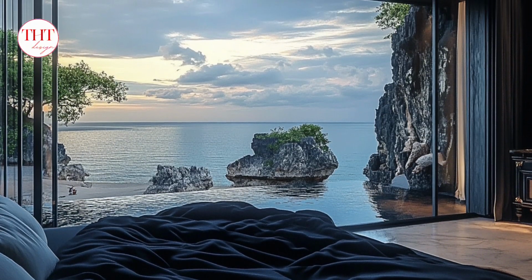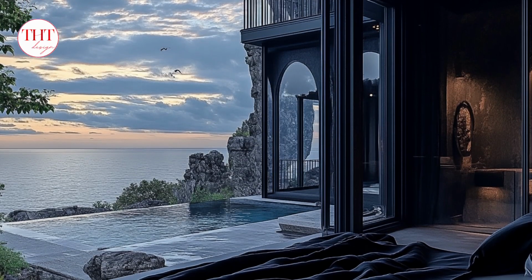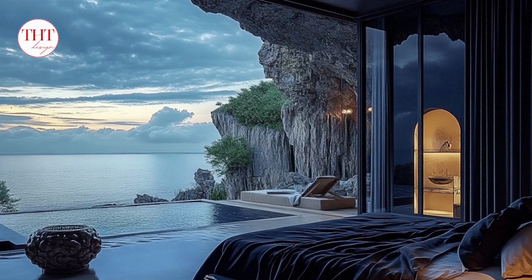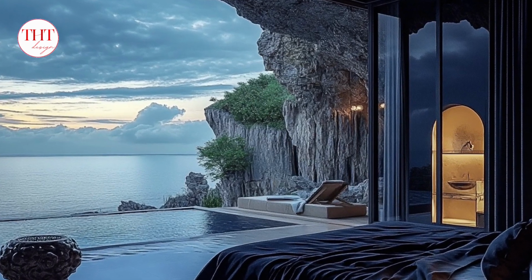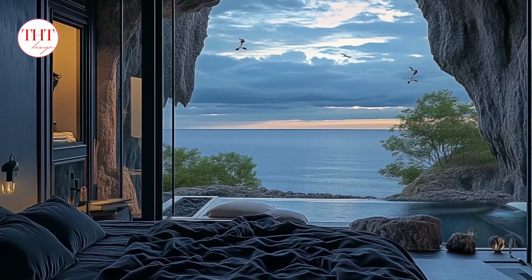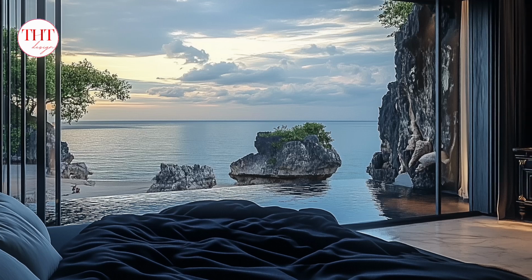Functionality. Natural light. The glass walls allow for maximum natural light, creating a bright and airy interior. Indoor-outdoor living. The design encourages a strong connection with nature and promotes a healthy lifestyle. Luxury and relaxation. The infinity pool and beachfront location offer a serene and indulgent environment.